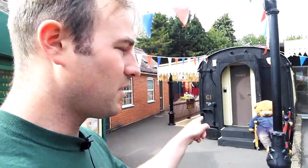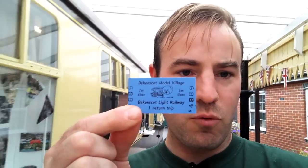So we get to here. Welcome to Beaconscot. Over Mark 1 carriage. That's where you pay to get in. So I'm going to go pay to get in, and I'll see you inside. So I've just paid to come in. I have bought my ticket to go on the Beaconscot Light Railway.